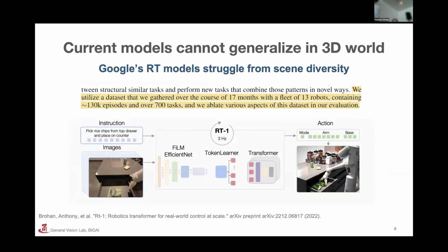Let's see how current models behave in this 3D world. Here are some examples. For example, Google's RT series models can finish certain tasks in one or two 3D scenes. It's hard for them to generalize to other 3D scenes since the demonstrations are all collected in one or two scenes over a long period, like 70 months, with certain robots. It's still challenging for them to generalize to new 3D scenes.